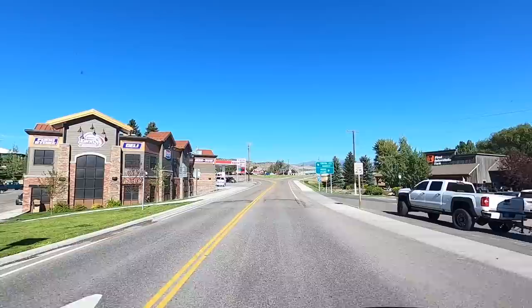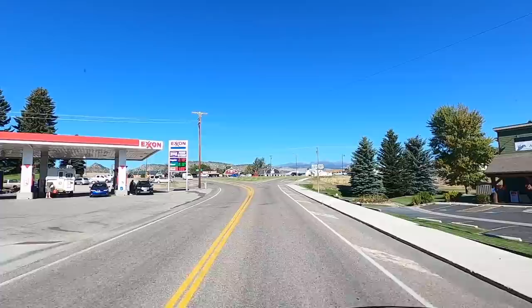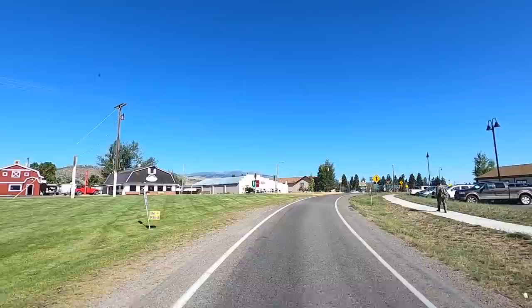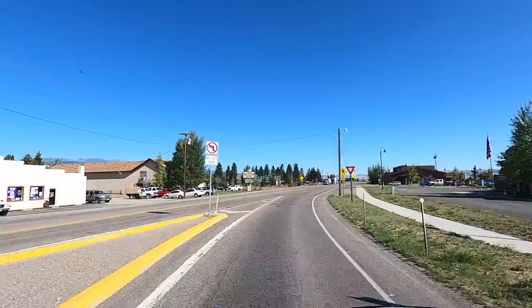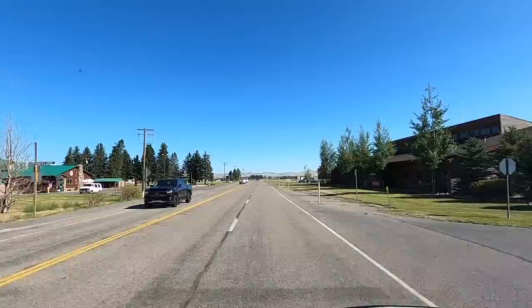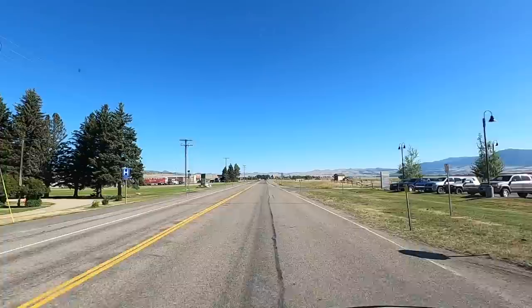Looks like that's it. We want to head, yep, take a right here. Gonna head up towards Helena. I'm almost positive right now that I want to go up to Helena and then continue on up through the northern part of Montana. All right, that looks like about it for Ennis. Let's keep on rolling.